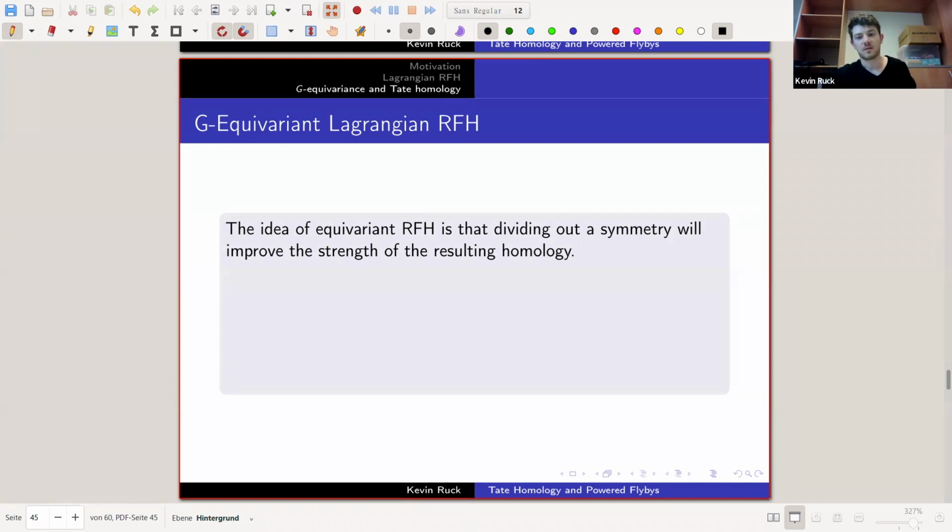So the idea of equivariant Rabinowitz Floer homology is that we have a symmetry of our Hamiltonian system, and so far the Rabinowitz Floer homology doesn't really give us the information we want. So maybe by using the known symmetry of our system, we can increase the strength of the resulting homology. What we did is a very simple version of an equivariant homology. We have a group G, which is finite, the symmetry of our Hamiltonian system.